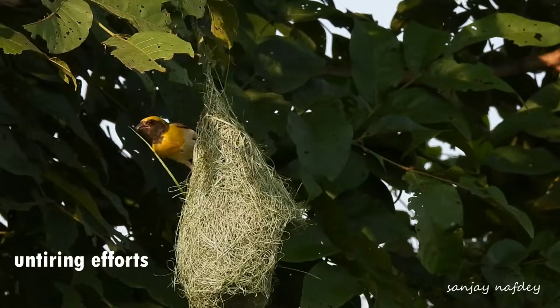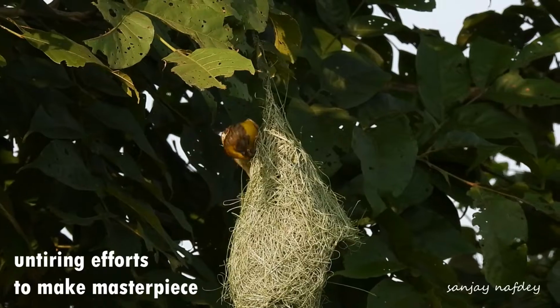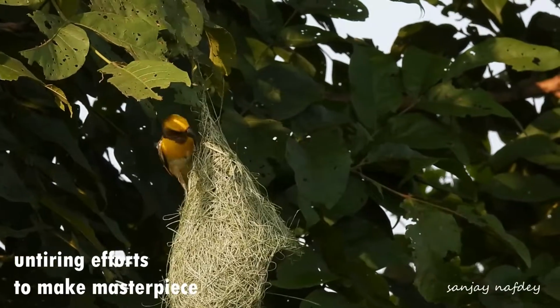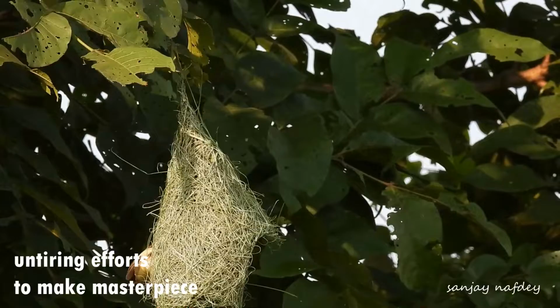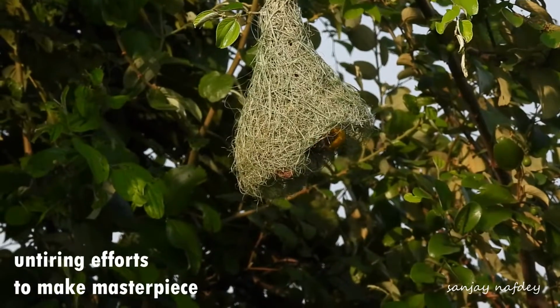For this, they make loud noise. Females inspect more than one nest. If the artwork and safety features are not liked by a female, it is abandoned.